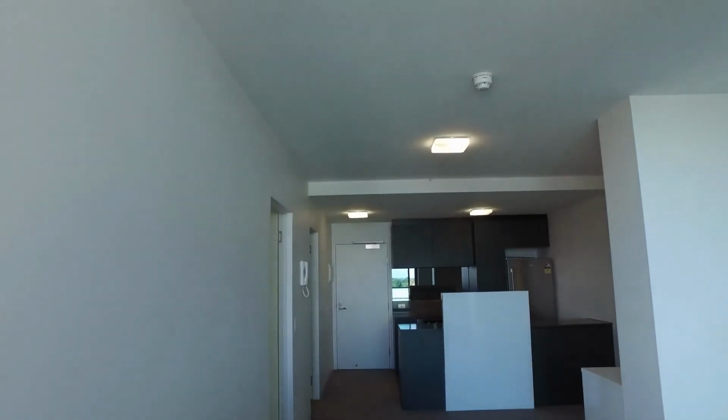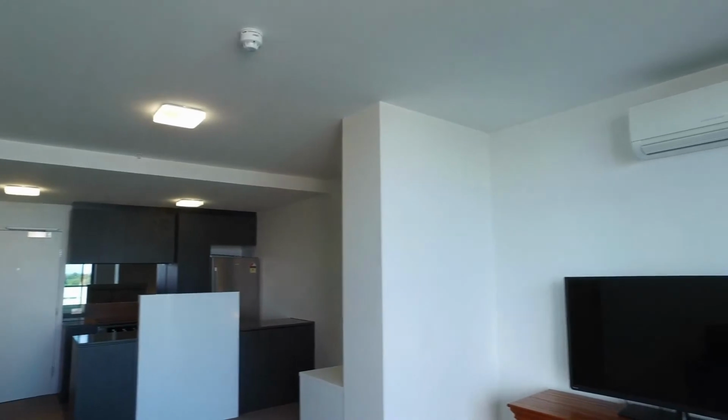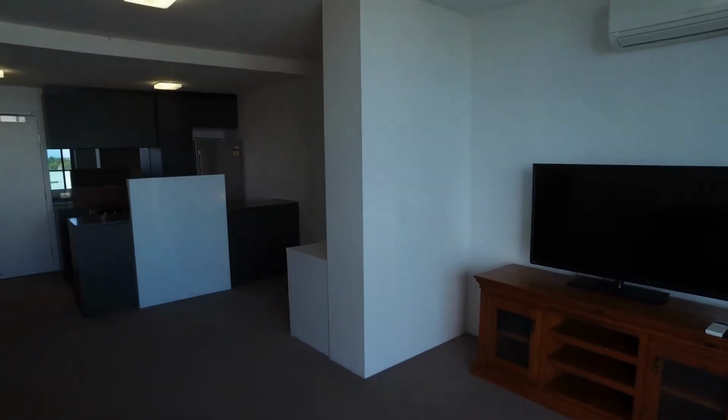This building complex also has a gym on level one, a rooftop garden, theatre room and a dining room on level 12. This apartment is sure to go quick, so make sure you arrange an inspection with the details listed below.